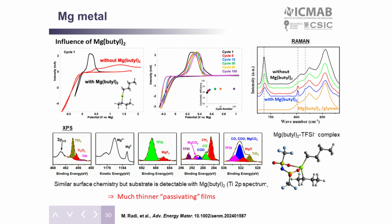anion decomposition as well. One potential explanation for that is that if we look at Raman spectroscopy, it does seem that the butyl magnesium is playing a role in the TFSI coordination. So we do have some degree of complexation of the anion in solution due to the dibutyl magnesium, which is supported by DFT calculations, as we can form some stable complexes of TFSI with dibutyl magnesium in these cases.